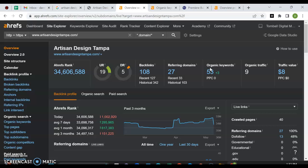And then finally, you got to work on your backlink profile. The better your backlink profile is, the higher you can rank. Now, yeah, you have a higher UR and DR than the other gentleman, yet he was doing a little bit better as far as organic traffic goes. But anyway, that's all I got.